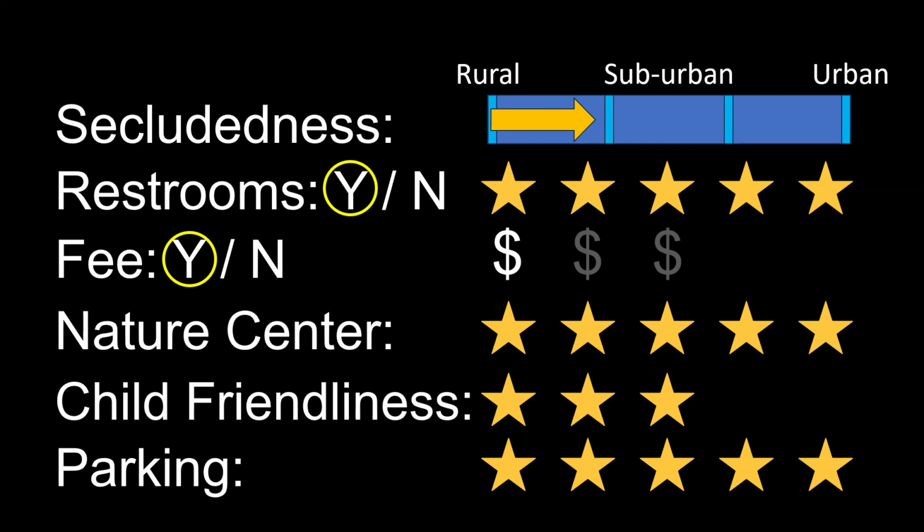The child friendliness, they don't have things like a playground on site for kids to enjoy themselves, but if they like to get outside, it definitely makes this park a 3 out of 5 for the child friendliness. The museum is very good for young people. It has a lot of information in there, and it's at a level that people of all ages can understand. And the parking is a big 5 out of 5 for me. Parking lot's very large, spacious, and can hold a lot of people.